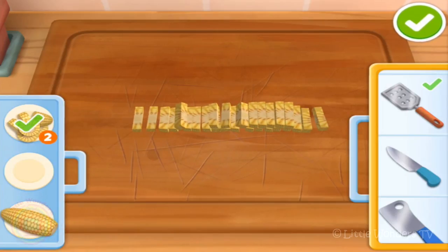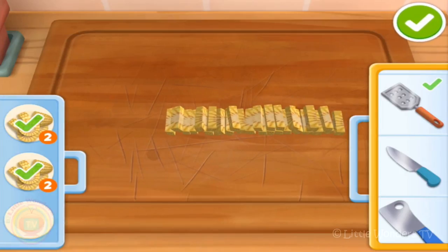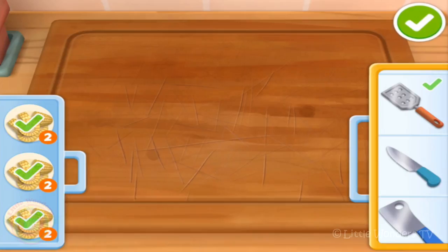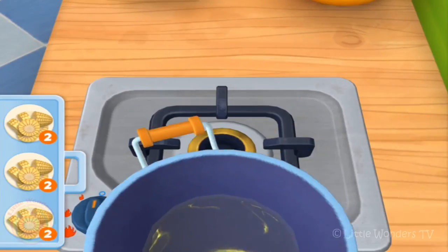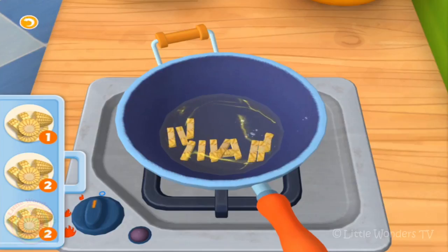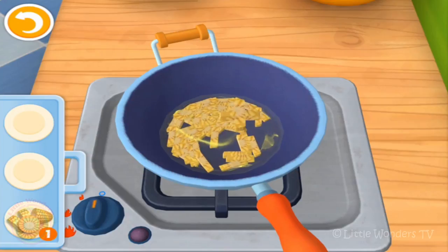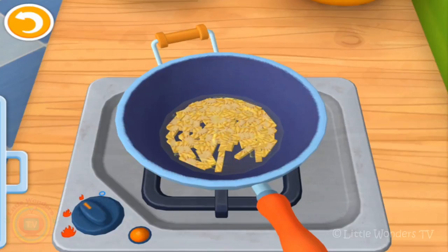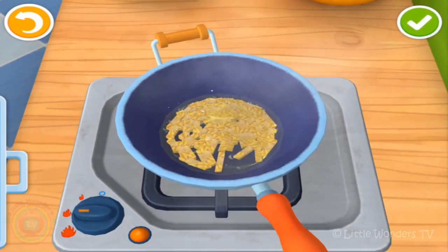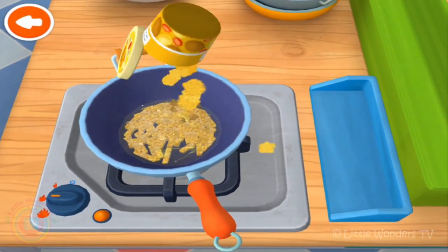Get inside now, we don't need you. Okay, so let's cut this corn into blocks. Done. Okay. Let's boil this thing. That is a lot of corn, I have to admit. Now we can just pour the ready-made noodles inside.